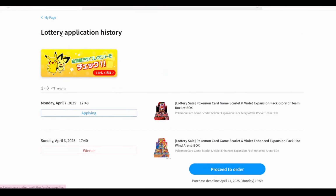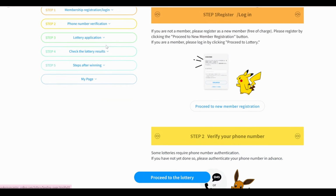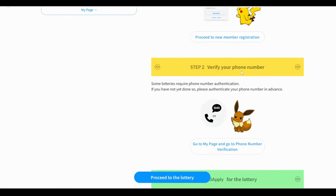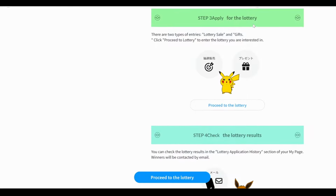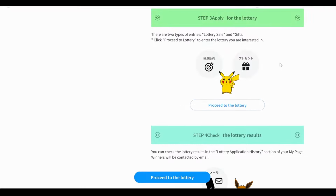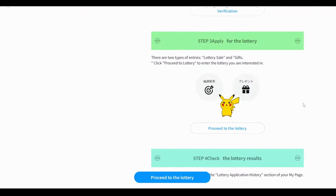So here you can see the lottery application history. When you click on it, it will show you what the steps are, step 1 to 5, and the second step is you have to have your phone number verified. This part is important, otherwise you cannot proceed. After that, you will click proceed to lottery, and the lottery result is quite straightforward. They'll send an email, or you can check it like how I showed you just now.